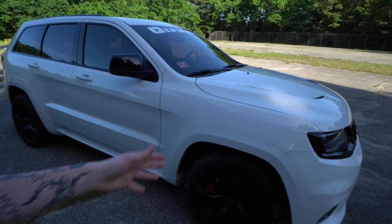Depending on which vehicle you do have as well, like which trim model of the Jeep Grand Cherokee you have. Maybe you have the new Jeep Grand Cherokee, which I will be having a lot of videos coming with soon. Now, I'm not saying I'm getting one. I'm just saying there's gonna be a lot of videos coming with one soon.